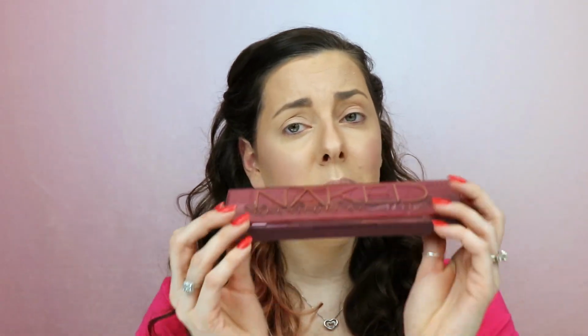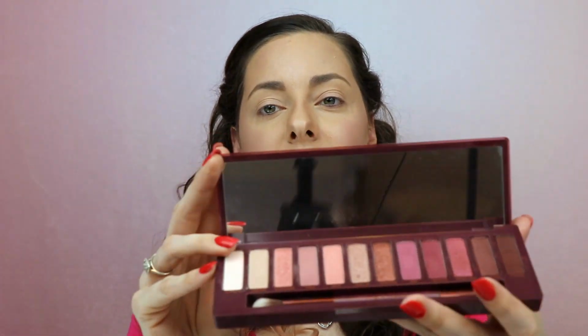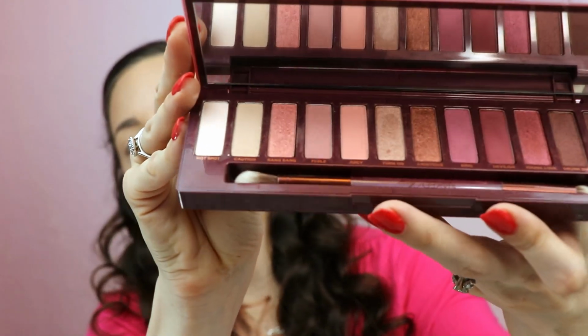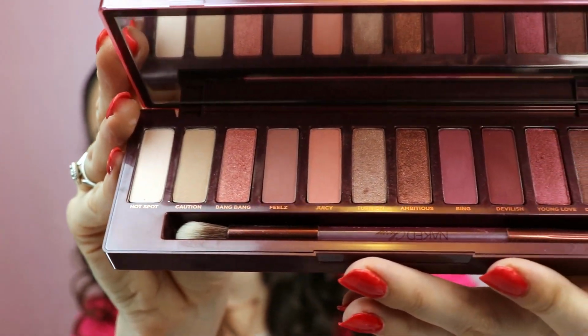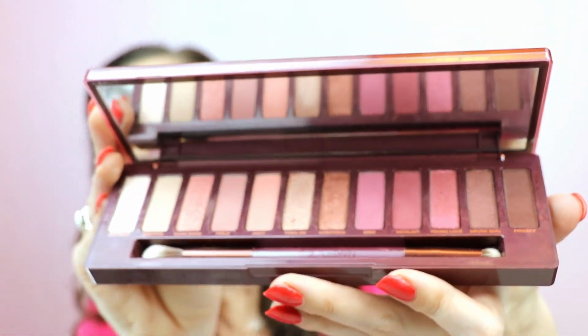And so I'll be using today the Urban Decay Naked Cherry Palette, and I got this one as a gift from my bestie Erica, so thank you for this. This is a beautiful palette. I know it's not new, but I have not tried it before, and so this is the shade range. Again, not new, but I have never used it, and I'm excited to try it today for our look.